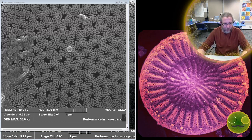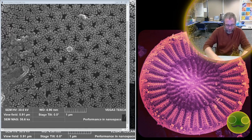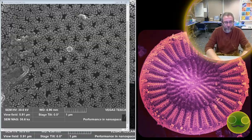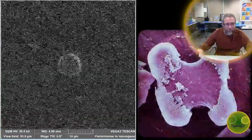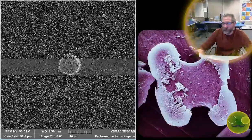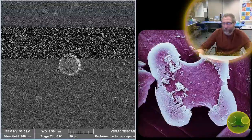So this is just the surface, external surface of the valve face of a diatom. Not a particularly great one, but I guess we can't be too judgy.